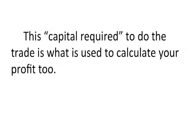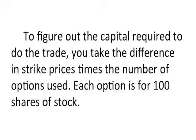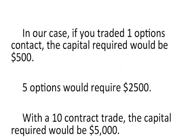The capital required to do your trade is what's used to calculate your profit. So in this case, even though Google was at $7.42 per share, our capital was just $5 times the number of options contracts used. To figure out the capital required to do the trade, you take the difference in strike prices times the number of options used, and each option is good for 100 shares of stock. So if you traded one options contract on this trade, the capital required would have been $500. If it was 5 options, it would have been $2,500, and for a 10 contract trade, the capital required would have been $5,000.